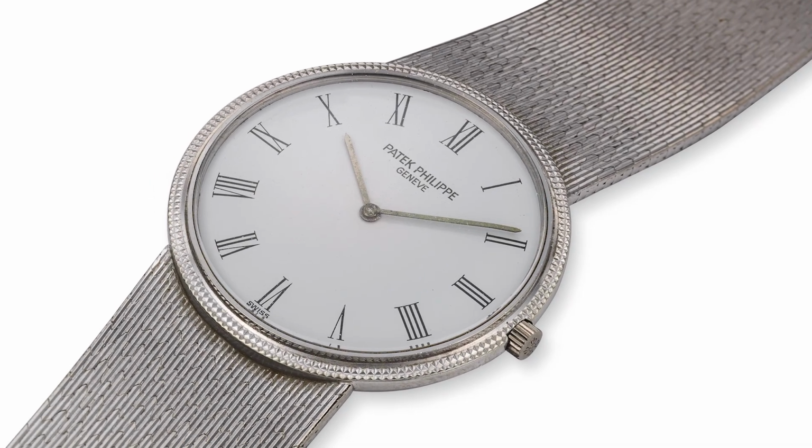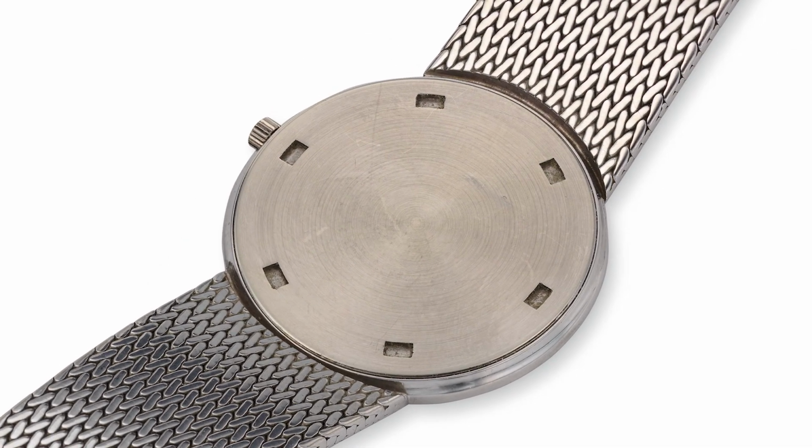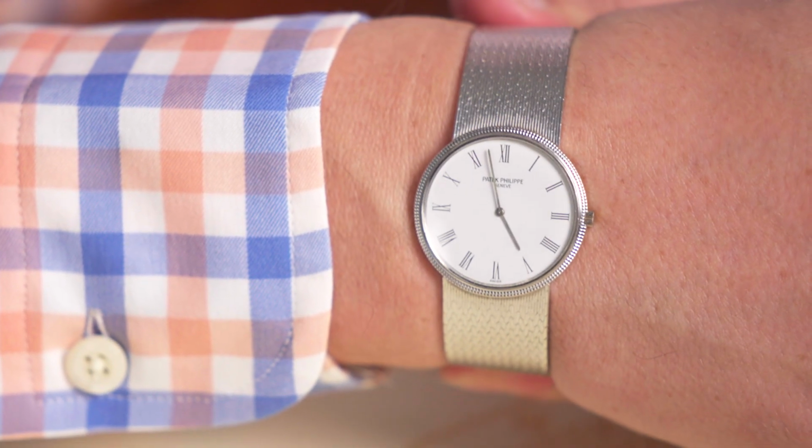And I encourage you, next time you have the opportunity to see one of these mesh bracelets in person, just literally feel it, try it on, and I think you're going to develop a new appreciation for mesh bracelet watches that you might not have had before. These mesh bracelet watches truly do define an era in watchmaking. And I can't say enough about how much I love them. And it is truly becoming a trend, seeing more and more people wearing mesh bracelet watches for the first time, as a new generation is discovering these beautiful timepieces from the past.